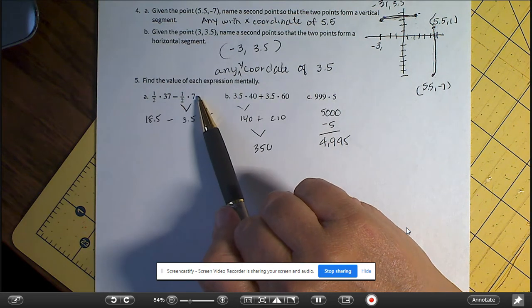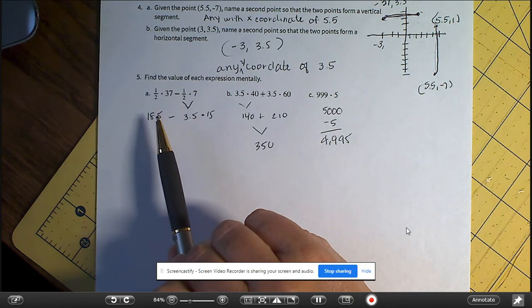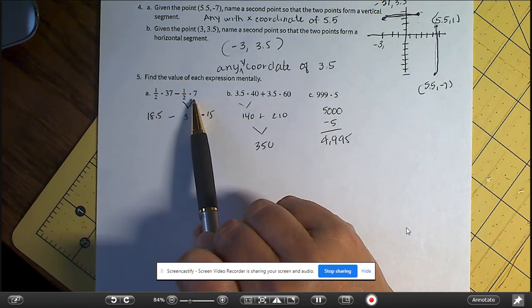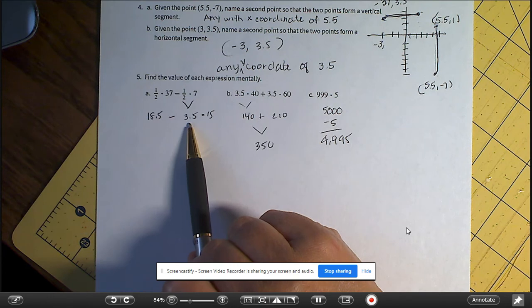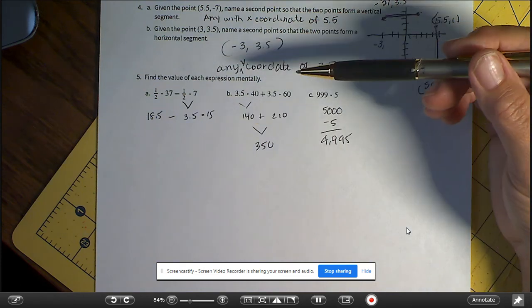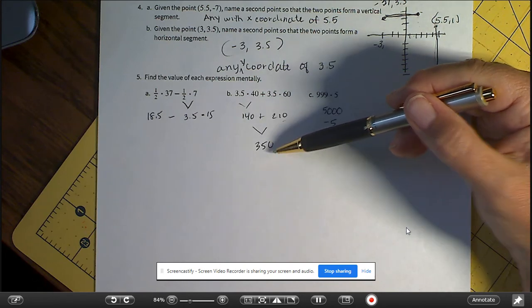All right, you're supposed to do number 5 mentally. So there's different ways to do that. Keep in mind that you always have to do order of operations. So you could do half of 37 is 18.5, half of 7 is 3.5, and if you subtract that from 18.5, it's 15. 3.5 times 40 is 140, plus 3.5 times 60, which is 210. You add those together, you get 350.